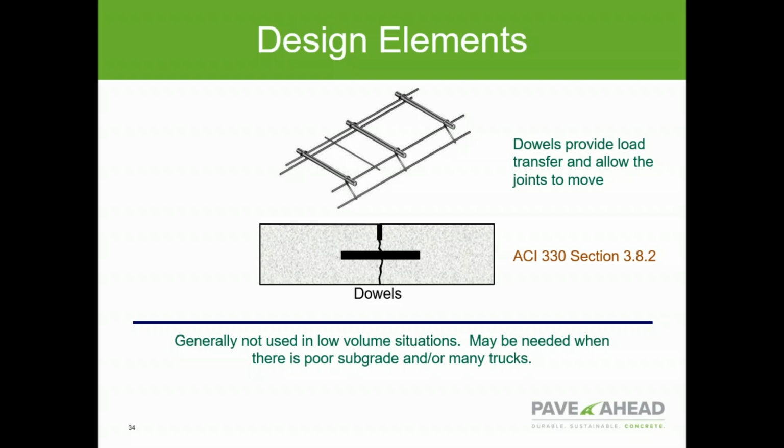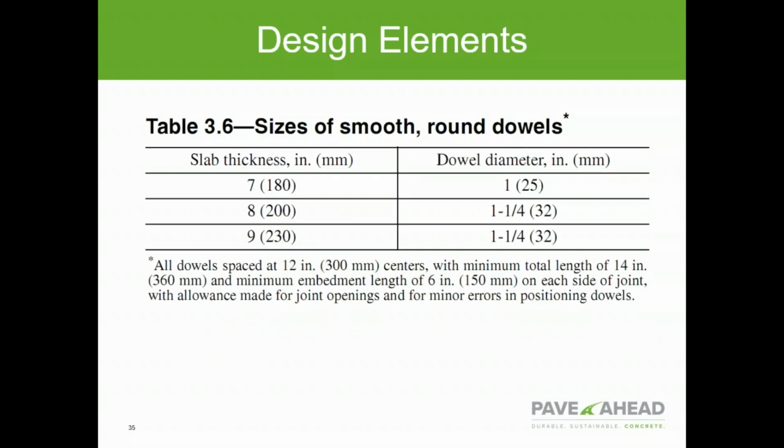Now, tie bars do not provide vertical load transfer. So tie bars are horizontal. If you have a lot of trucks, you need dowels. So dowels will help you with the deflection that you would get from one slab to the next. And this is addressed in section 3.8.2. Now you'll see by this table, this is a table for the design for smooth round dowels. It does not provide you any recommendations for slab thicknesses less than 7 inches. So if you're designing a project and you've got 5 inches of concrete and you have dowels, I can pretty much guarantee you do not need round dowels in there.